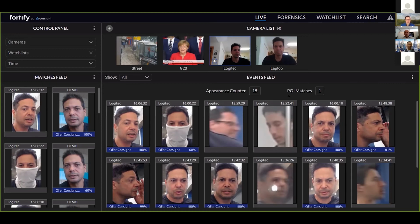Maybe just my only question would be, this requires a lot of compute. I mean, I suspect this is a pretty heavy AI application. Are you able to do that on-prem for the retailer so that the data stays captured, or does it have to go somewhere else?